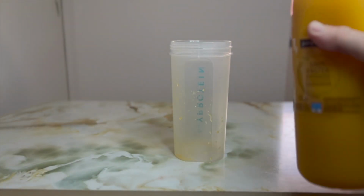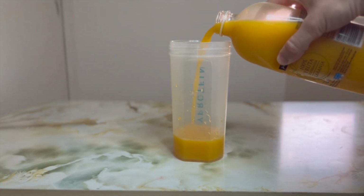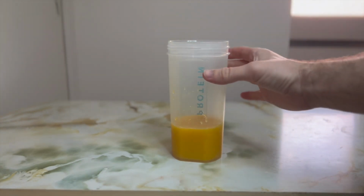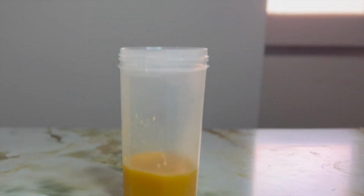So here I have 300 milliliters for that specific glass. So now every time I use that glass, I know I'm having about 300 milliliters. And then of course you could always just use the shaker cup or the measuring jug in its typical way as well, in which you just pour the liquid into the shaker cup and you see how much you have in there. So here I have 200 milliliters.